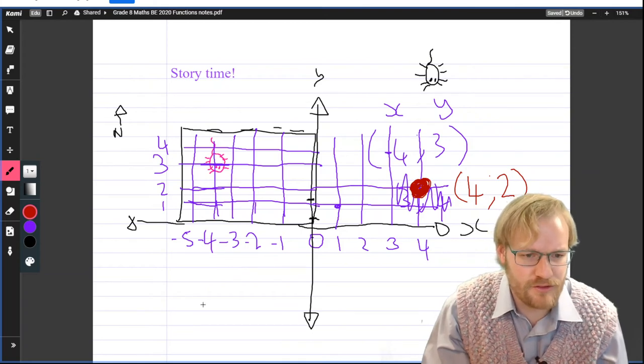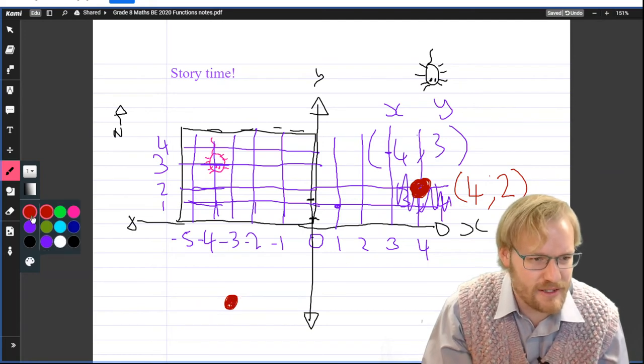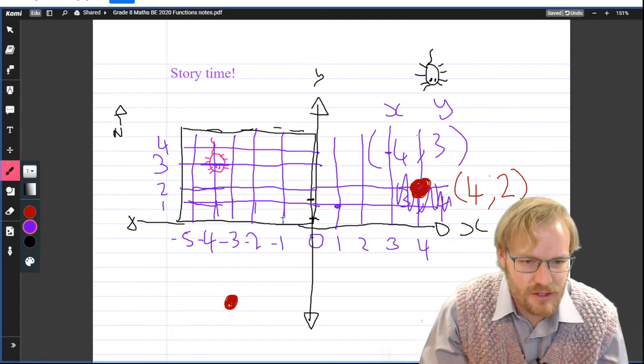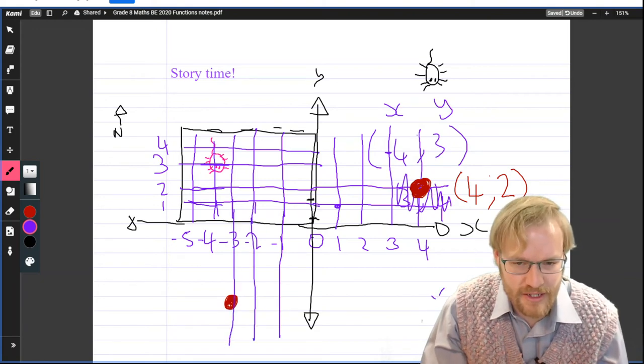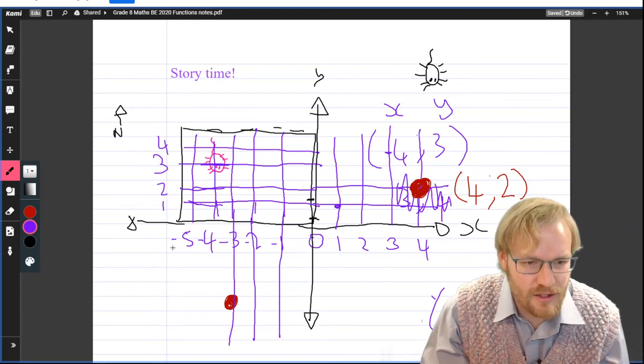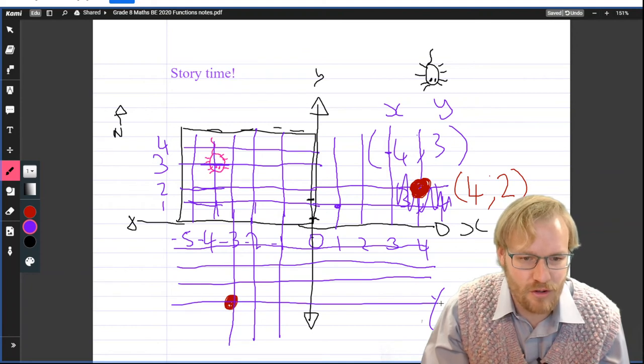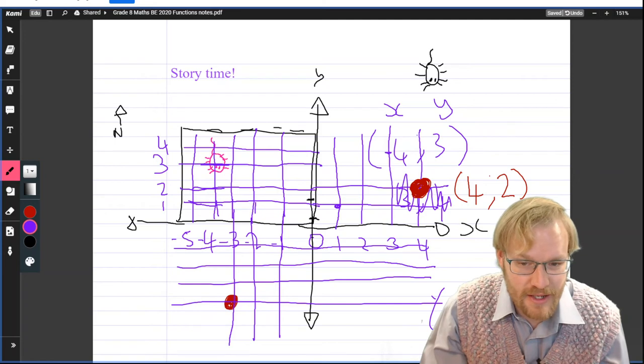So if the spider moved and it was sitting over, let's put it down here and say, now it's in Miss Boynton's class. Spider friend number 3. How are we going to describe where the spider is? Well, we've got our grid set up. So we can go, it's 1, 2, 3 to the left. So I can already describe it as negative 3. And how far down is it? Well, my perfectly to scale diagram, 1, 2, 3, 4. It's gone down. It's along the y-axis, down by 4. So it must be at negative 4.